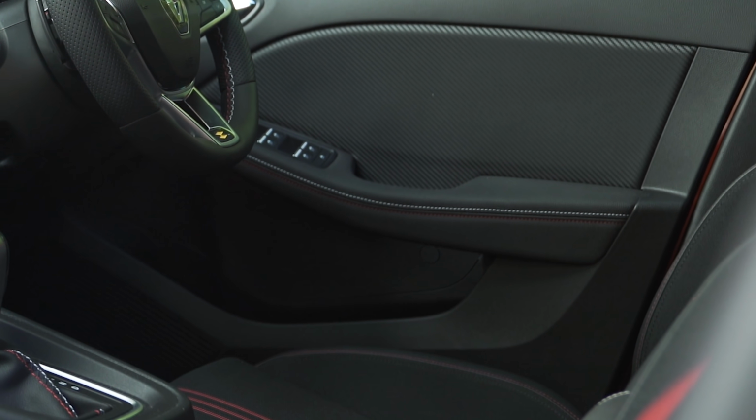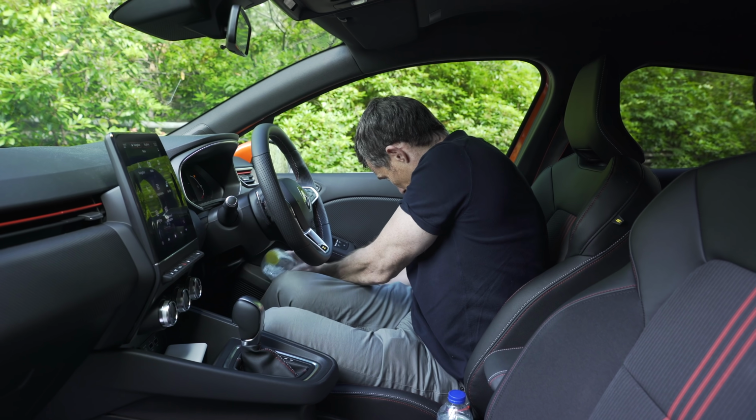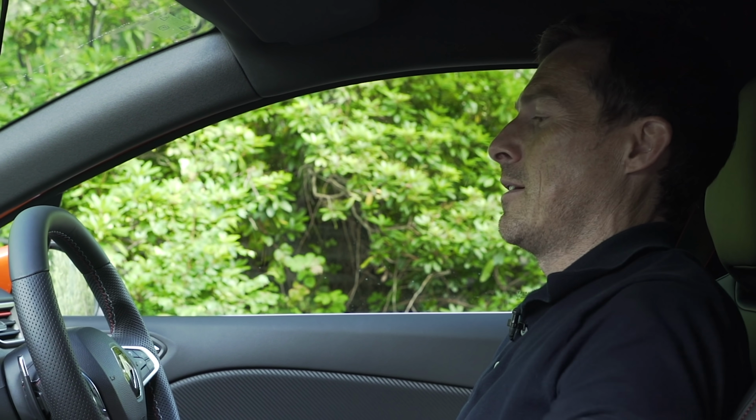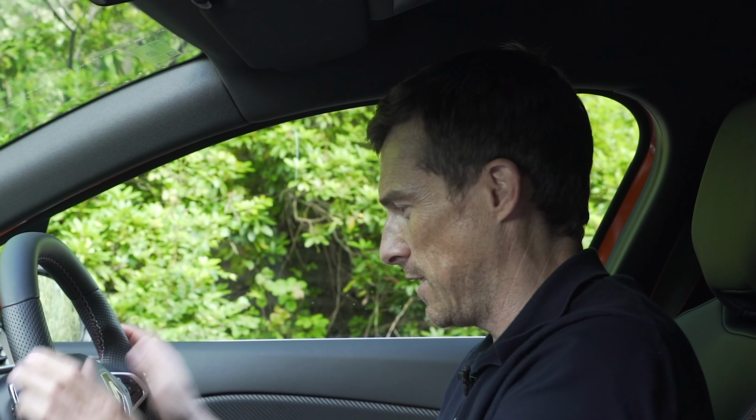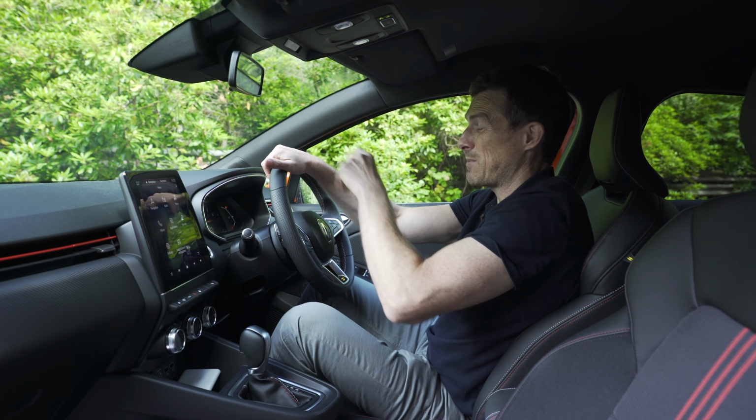Finally, let's check out the door bins. Will they fit a large bottle? Come on, do it. Don't let me down, Renault. Come on. Yes. It fits, that's all fine. Now, this particular car's dash is dominated by this infotainment screen, but you only get it on higher specification cars.